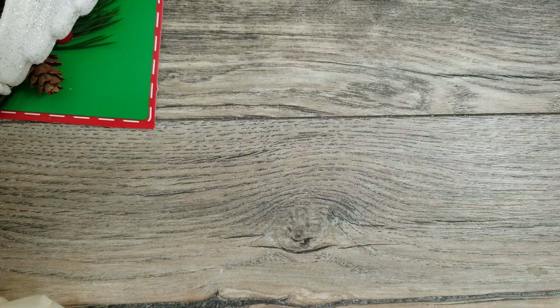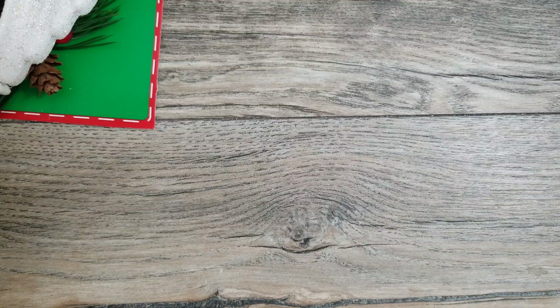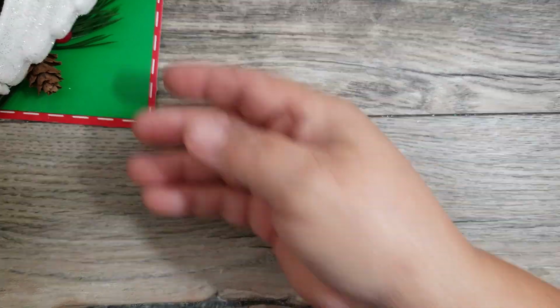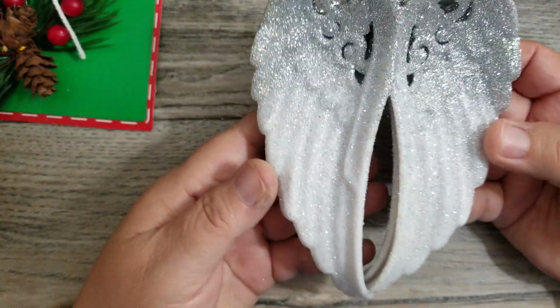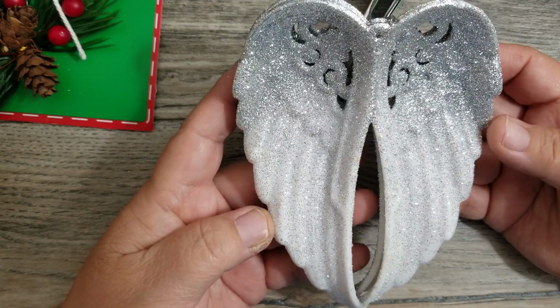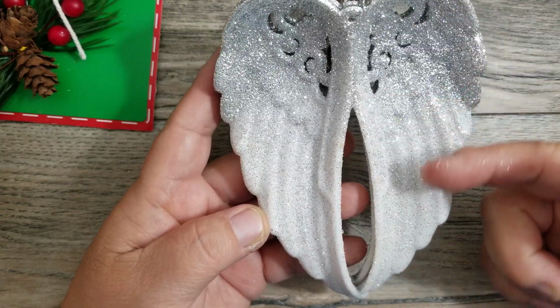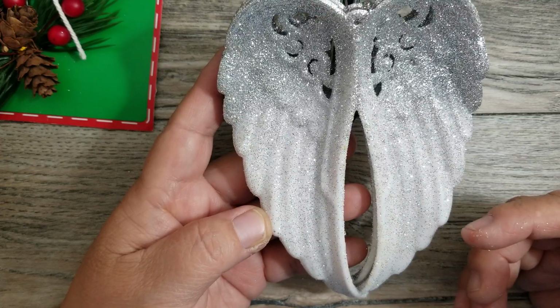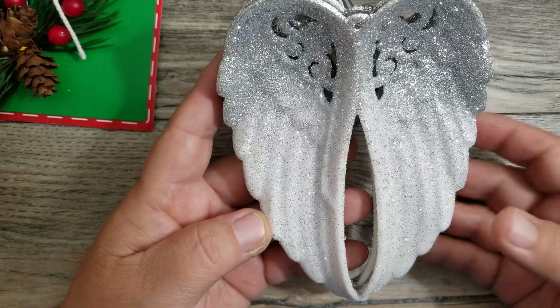And then I did go to Dollar General. So this is just a collective haul of different shops. I did go to Dollar General, and as you all know, one of my brothers passed away, and he was a big time Dallas Cowboy fan. Or he is, but he's in heaven now. And they had these wings at the Dollar General, and they were silver on top and white on the bottom. So I thought these were really great to make an ornament, you know, in memory of him.